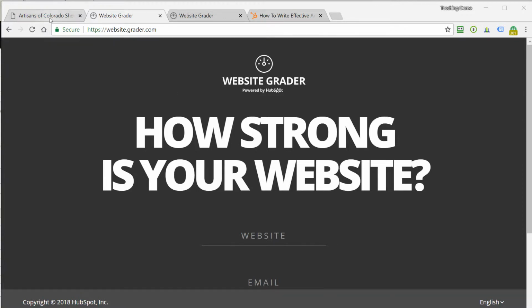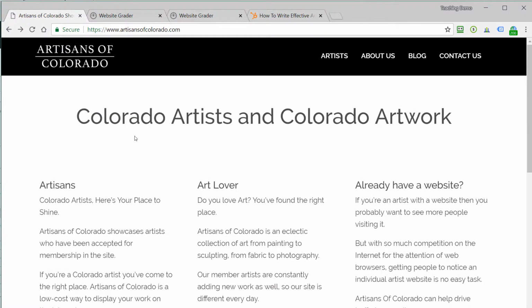Now, we've been running a website that we've been using as kind of a test website called Artisans of Colorado, and as you can see, it's pretty plain. This is what it looks like. And it has not been optimized for search. As a matter of fact, we've thrown some errors in there just to see if some of these tools will pick up on the errors.